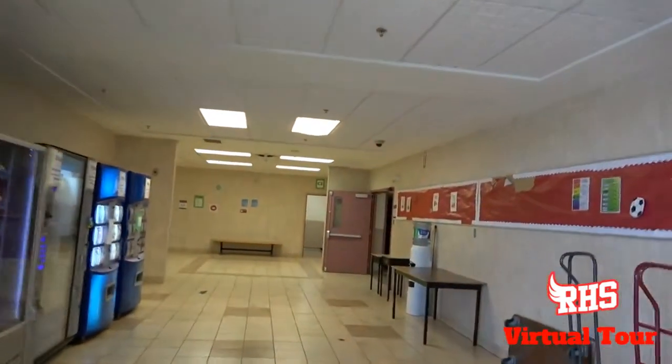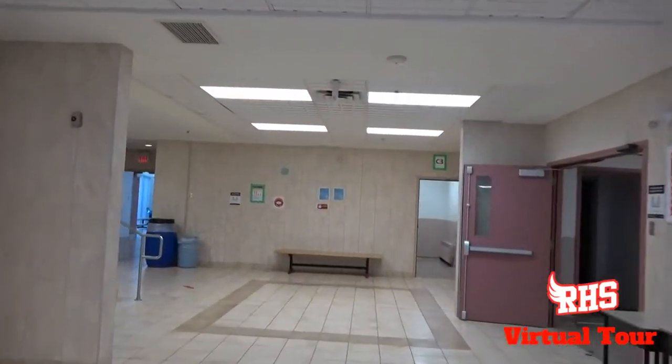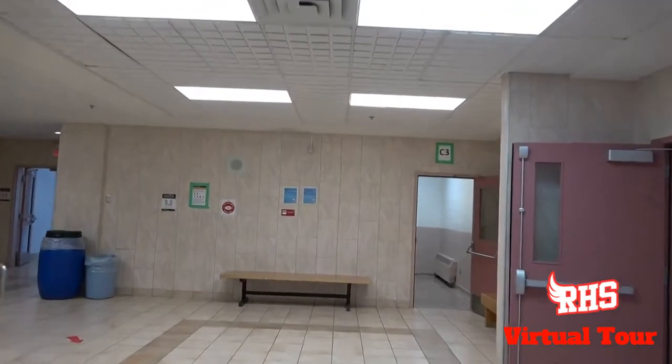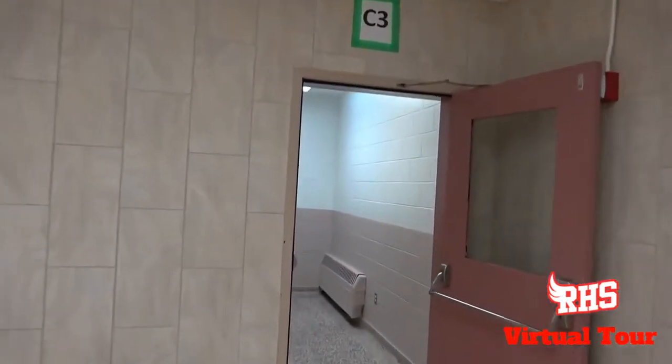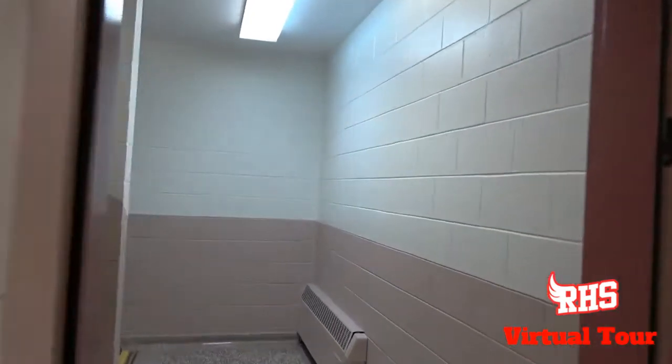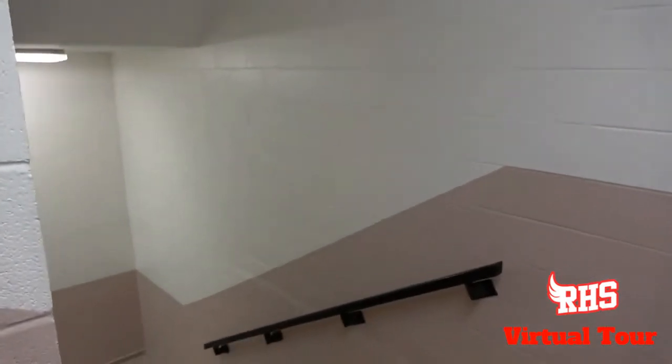On the left, we have vending machines where students can buy water and snacks. And on the right, normally during our lunch times, we would sell pizza here. We have another stairwell here. This stairwell can be used as well to go either upstairs to the second floor of C or downstairs to the basement of our C building.